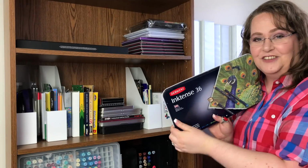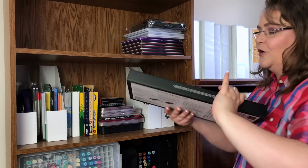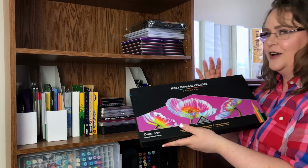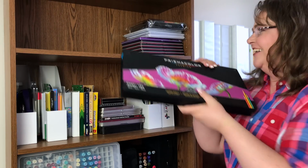Here is my case for my Inktense 36. Again, I have all of these out of this case and in a box over there. Of course, the gorgeous, beautiful Prismacolor Premier. This is the giant box you get when you buy those in the full set. And they are also out of this box and in a case over there.